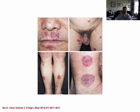This one I hope you never see. This is caused by an organism called Treponema pallidum. Anybody know what that is? This is the rash of syphilis. So know it. Don't forget it. Very characteristic look to it. Tertiary syphilis, ladies and gentlemen.